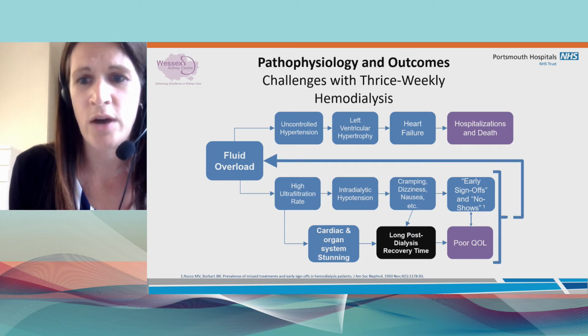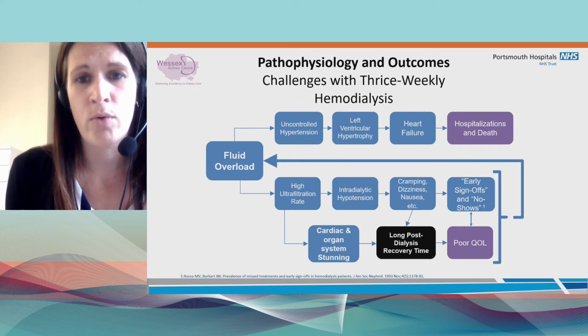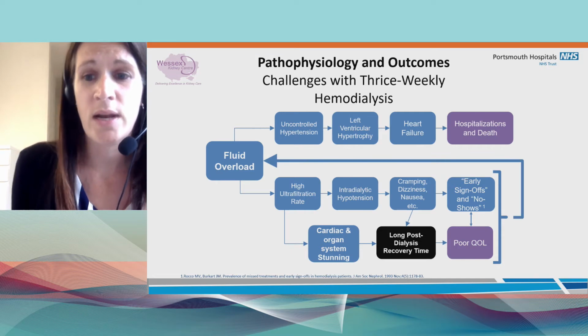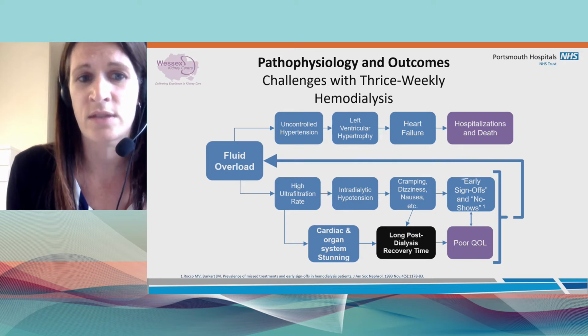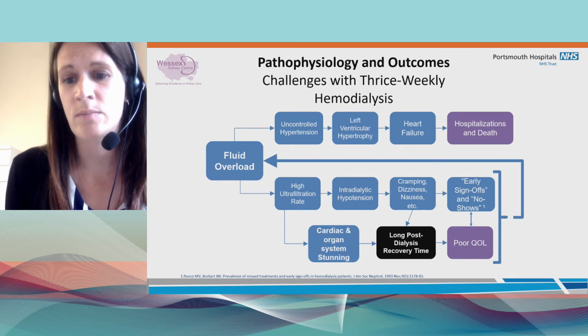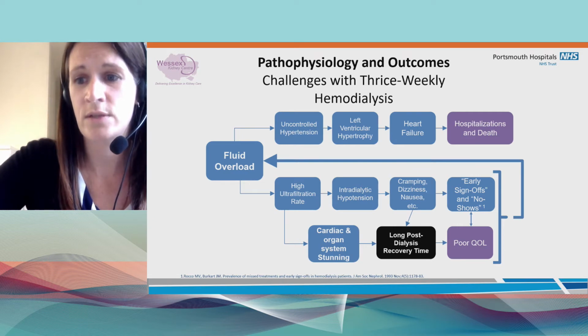But again, just reminding you and putting it into context of this lady, she really did have this uncontrolled hypertension, which was worsening her cardiac function, worsening her heart failure, and leading to more and more hospitalizations and increasing her risk of death. But equally, even though her problems were predominantly right-sided, we were still seeing this issue with the unloading side of the cycle, with high ultrafiltration rates, not tolerating the fluid off, developing symptoms, and again perpetuating this chronic fluid overload cycle.